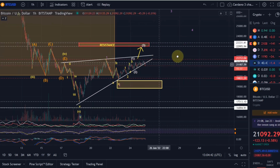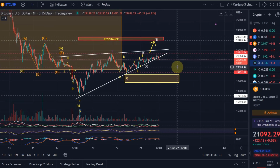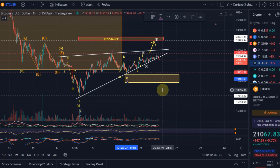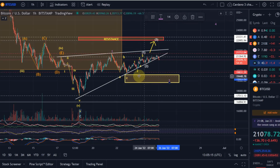So for now, we are, however, breaking out below this ascending trend line, which for now is not a problem. I mentioned to you in the previous video that it could very well also in a bullish wave count be the case that what we have here as a wave 2 in purple, which could have finished here on the 22nd of June at around $19,800, might have never been finished. So basically the wave 2 is still ongoing because we never reached this target area.